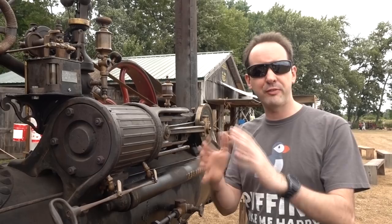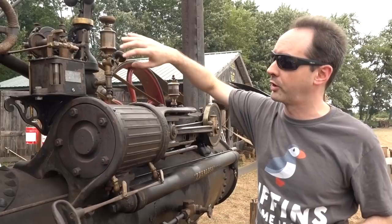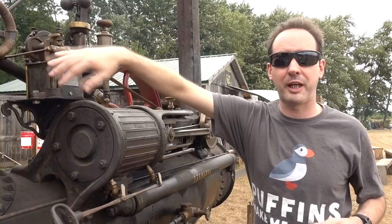And this is the mechanical oiler. This is the original oiler, a mechanical one. This one's temperamental, so it doesn't work all that well. But this one will pretty much never die. This injects the oil right down into the steam gallery, and that gets carried through.